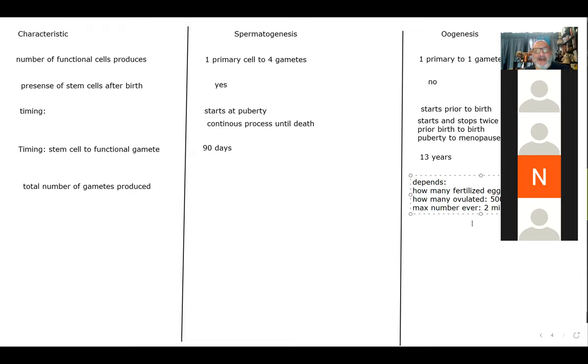Again, how do those numbers compare to the males? How many gametes does a male produce in the course of his life? A lot. What was it? 500 million a day, 7 days a week, 4 weeks in a month, 12 months in a year, from 13 to 83. All right. I think the technical number for that is a gajillion.